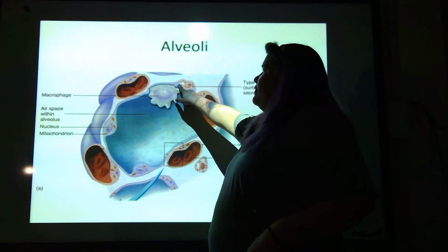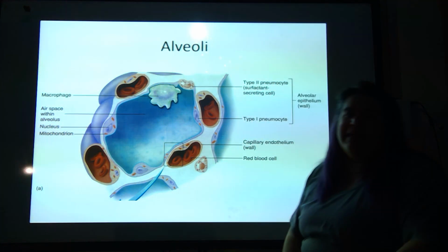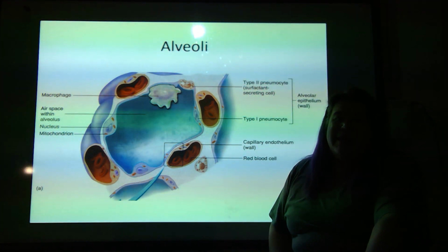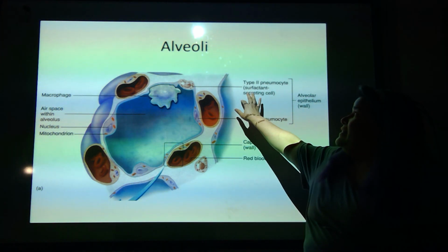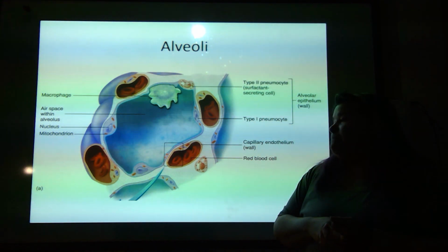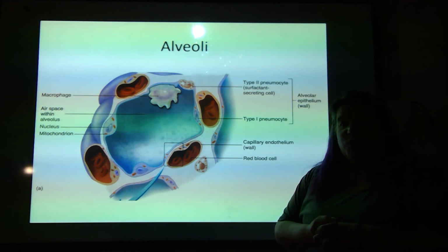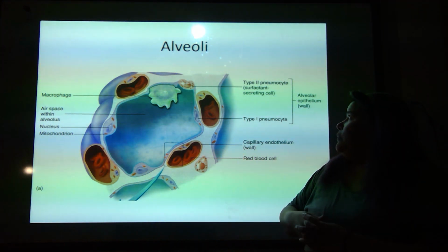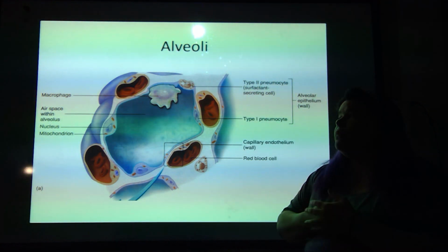But then you've got these guys. This is not going to be a squamous cell. In fact, it looks more cuboidal than squamous. This is actually called a type 2 pneumocyte. It has nothing to do with gas exchange. It actually has to do with making a chemical called surfactant, okay?